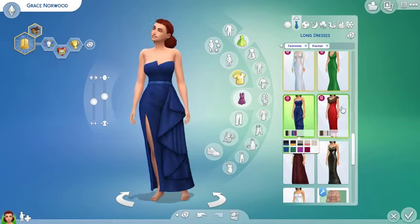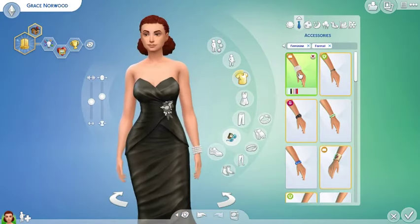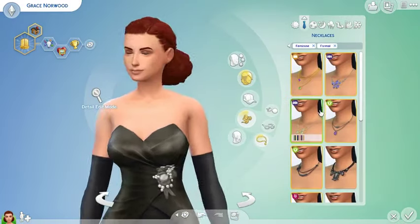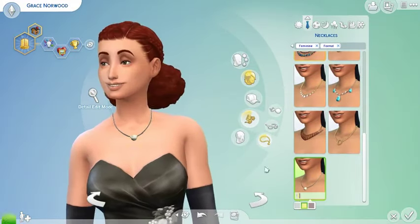Now this outfit looks a little bit less like you could find it at a thrift store, but also at the same time, if you went to a little bit more upscale or more expensive thrift stores, you'd probably still be able to get something like this, so that's why I chose it.